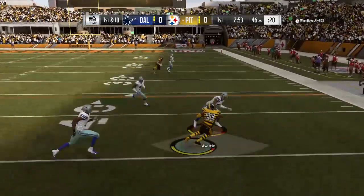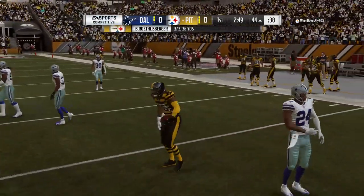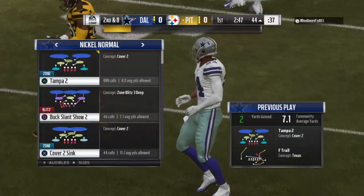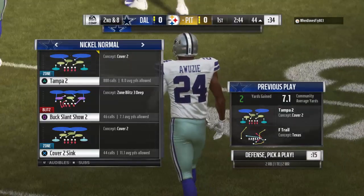This is Bell on the dump off. And he'll be taken down at the 44-yard line. Give him 2 yards on that play, and that'll bring up second down. And they're getting him involved early.